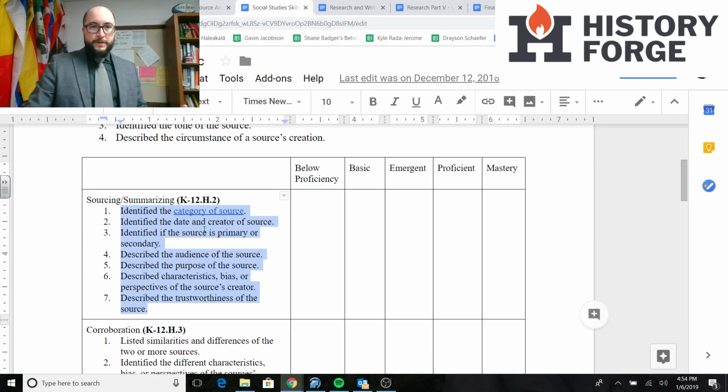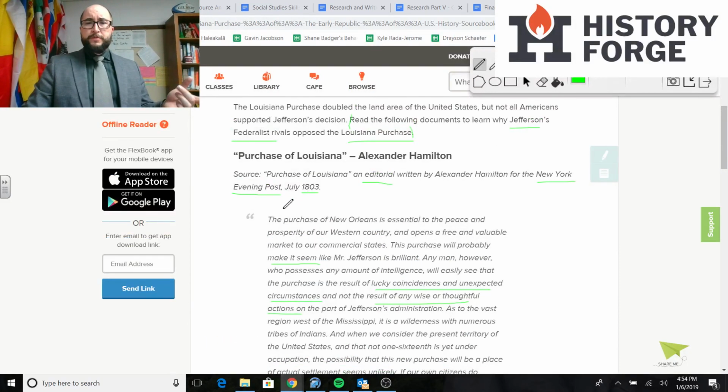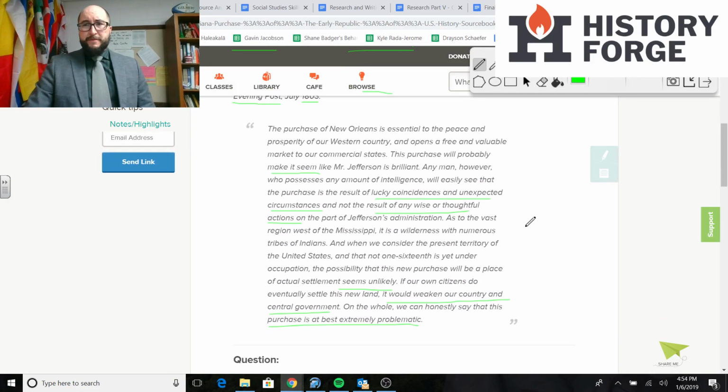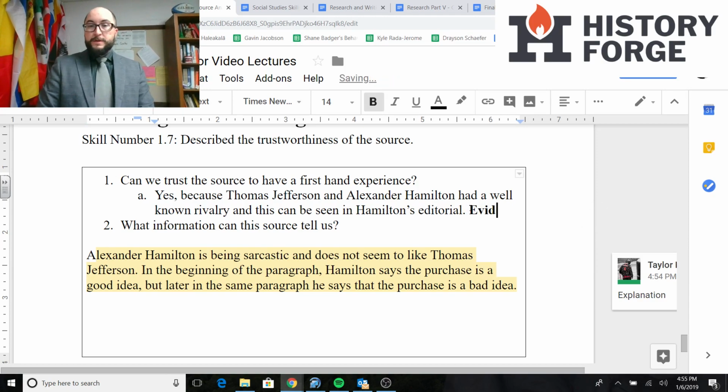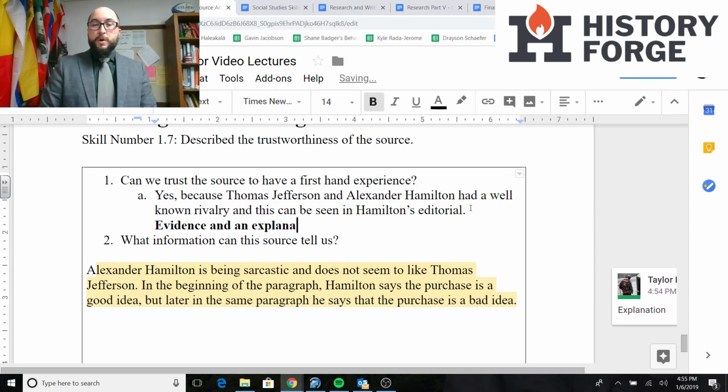If we look at our skills like date, creator, audience, purpose, well, we know it comes from 1803. We know the purpose of it really is for Alexander Hamilton to basically make fun of Thomas Jefferson for how bad of an idea he has. This fits. This makes sense because Alexander Hamilton did not like Thomas Jefferson. So the paragraph looks like it makes sense. It looks like it comes from that time period. So I would agree with it. I do think that, yes, it does show his rivalry. But again, if you're a student doing this, you need evidence and an explanation to go along with it. So you'd want to be thinking of how to do that, okay?